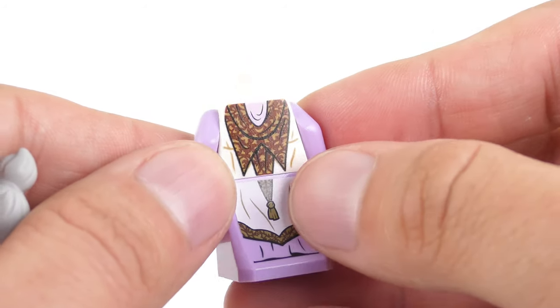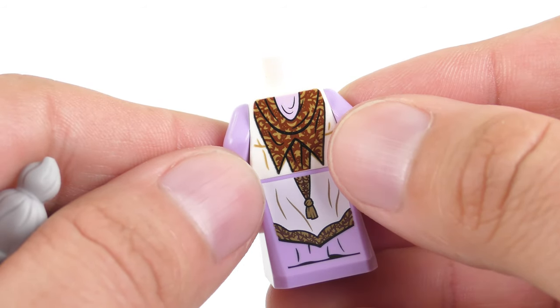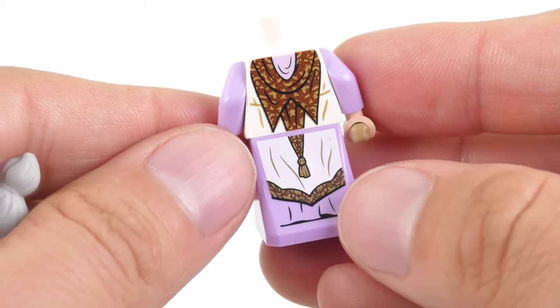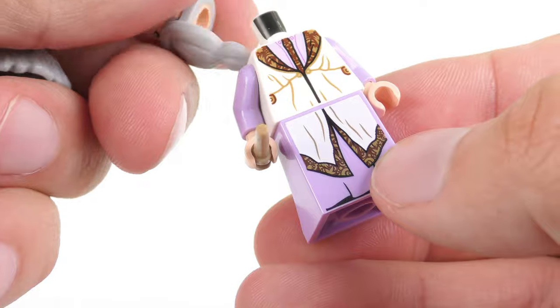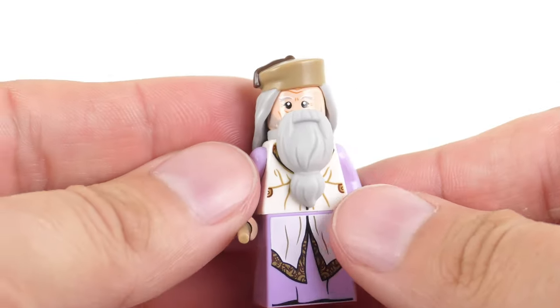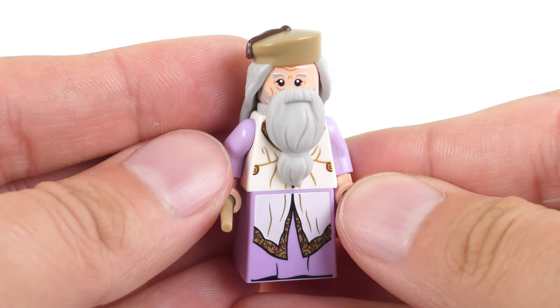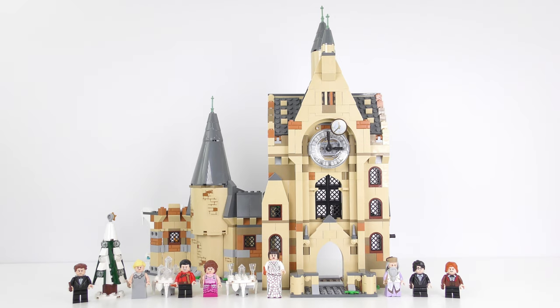You can see it continues, but we do lose some clarity as we go from the very nice white torso down onto the overprinted lilac. It's a good print, it just doesn't pop quite as well as it should. And throwing him back together very quickly, that is the amazing Dumbledore in his Yule Ball dress robes. So those were the amazing minifigures, and that was set number 75948, Hogwarts Clock Tower from LEGO Harry Potter.